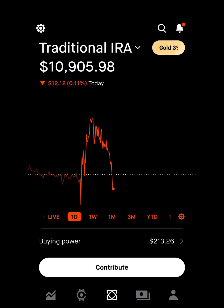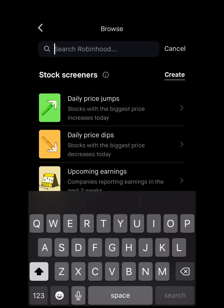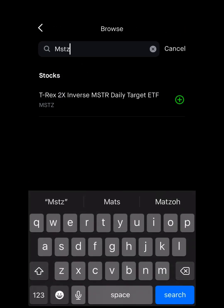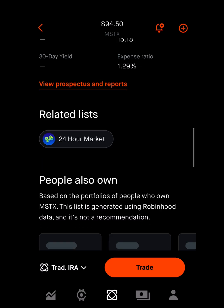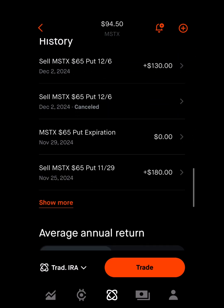So first things first, as always, let's take a look at what plays we made last week and how they ended up. Last week we played MSTX and TSLL. We sold cash secured puts. Let's jump down here to the history and take a look. We sold this MSTX put at the 65 strike for Friday, got paid $180, and you can see it right there. That put expired completely worthless on Friday, so we made $180 on that trade.